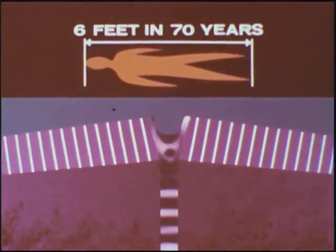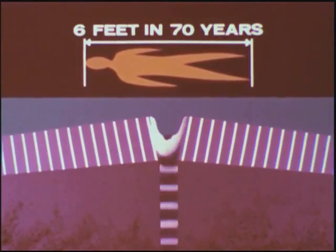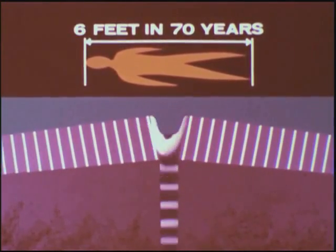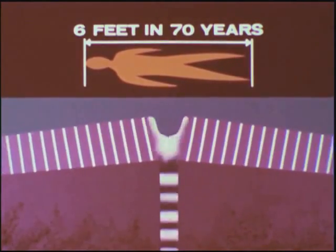And the rate at which new crust spreads was found to be from 1 to 4 centimeters a year, an average distance equivalent to your height during your lifespan. These findings strongly support the theory of seafloor spreading and rank as the first major discovery of the expedition.